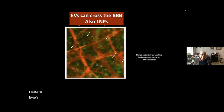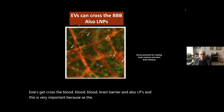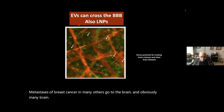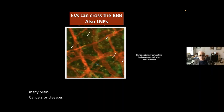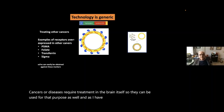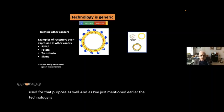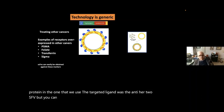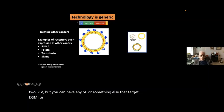EVs can cross the blood-brain barrier and so can LNPs, and this is very important because, as you know, metastasis of breast cancer and many others go to the brain, and obviously many brain cancers or diseases require treatment in the brain itself, so they can be used for that purpose as well. And as I mentioned earlier, the technology is generic. This is a general representation of the EVHB protein. In the one that we used, the targeting ligand was the anti-HER2 scFv, but you can have any scFv or something else that targets PSMA, folate, or whatever, and treat other cancers.